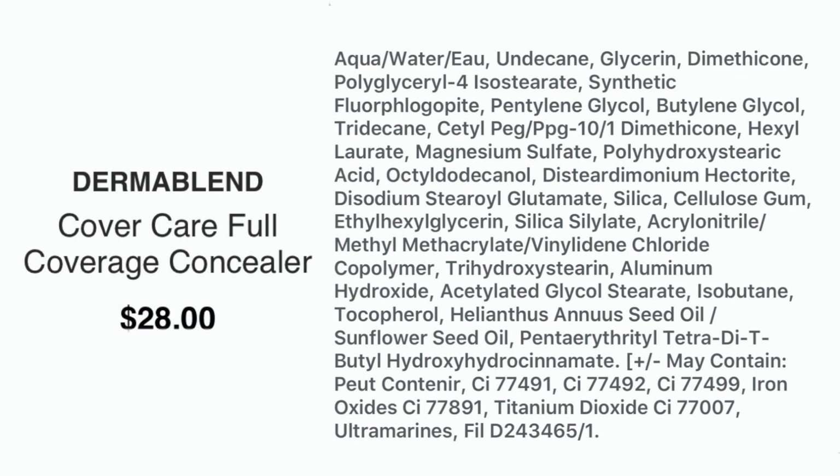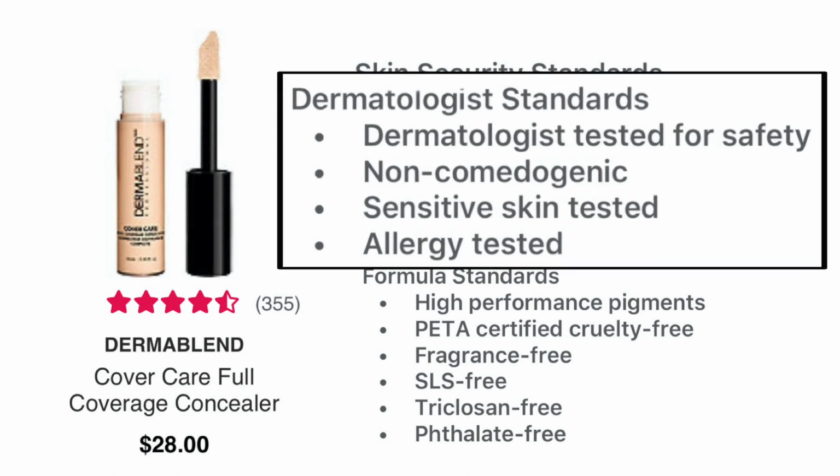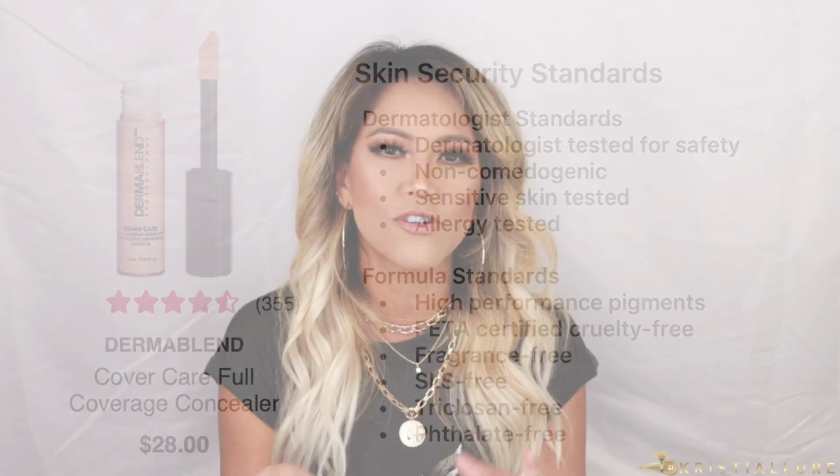The good thing about Dermablend is it's dermatologist standards, so dermatologists tested it for safety. It's non-comedogenic, like I said before, and it's for sensitive skin. It's allergy tested. In the past, I haven't been a huge fan of their products. There's a couple things that I like, but I just don't absolutely love. They haven't blown me away.